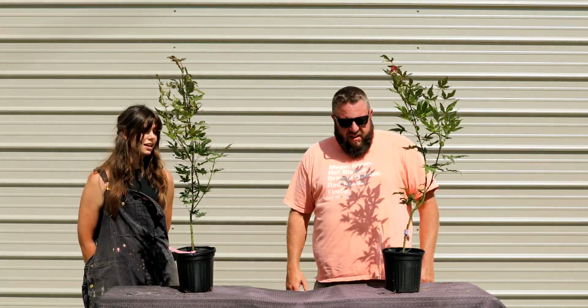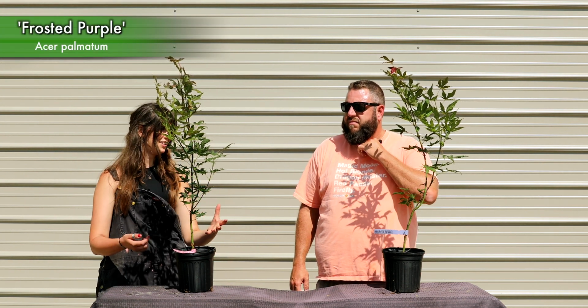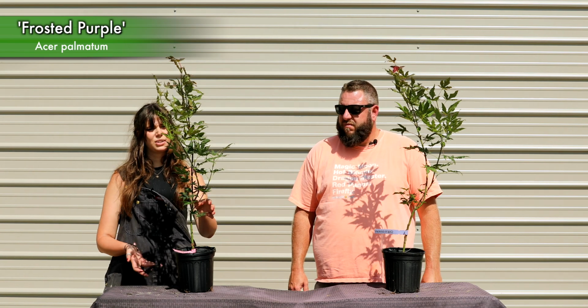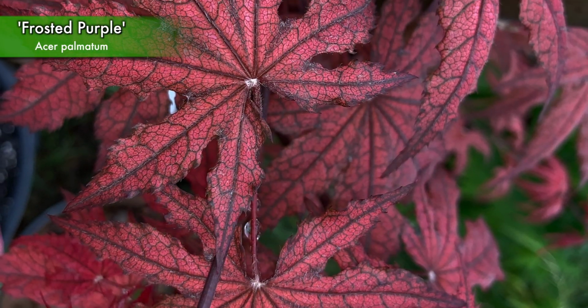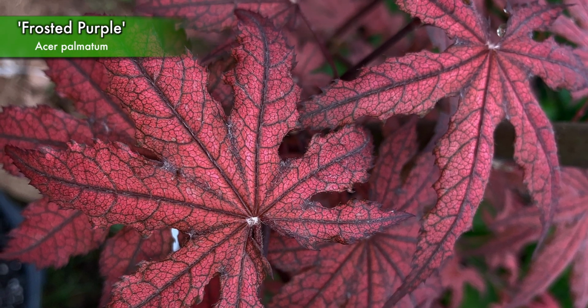All right, what do we have next, Kate? Yeah, so here we have a Frosted Purple. You know, it's going into those summer months, but you can still stay cool with one of these. Because what's really awesome about it, I think, is that it has that purple pink reticulation, but that reticulated quality oftentimes stays throughout the summer.